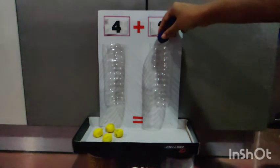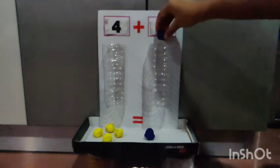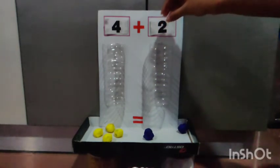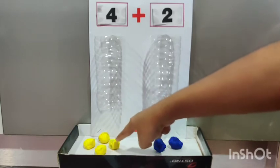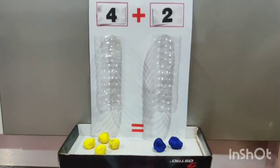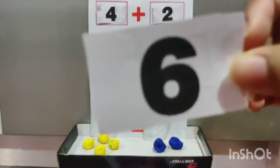1 and 2. Very good. Now let us count them all together. 1, 2, 3, 4, 5 and 6. That means 4 plus 2 will give us a total of 6.